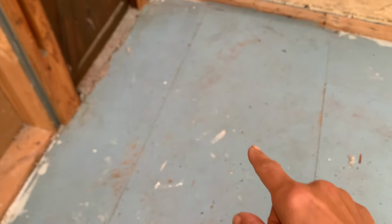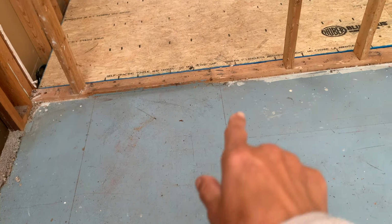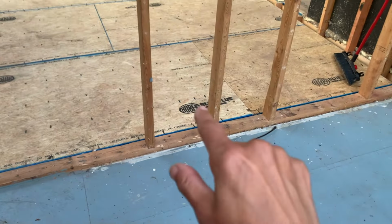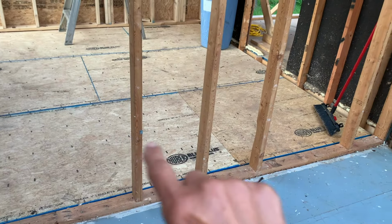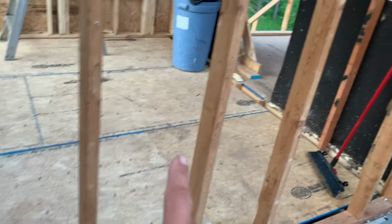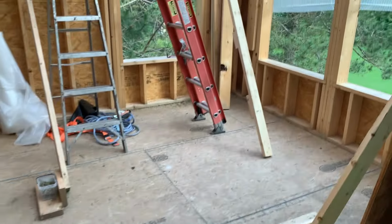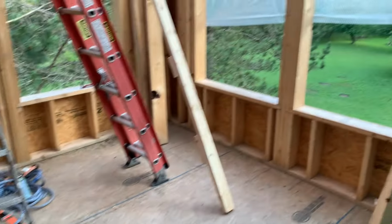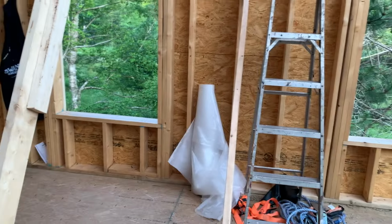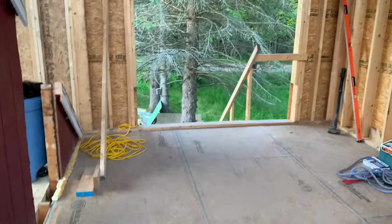And then this over here is going to be the hallway. This is going to be removed to make room for the hallway. Okay, so that's that. And this, of course, is going to be our bedroom. Looking good. And then the other spare bedroom.